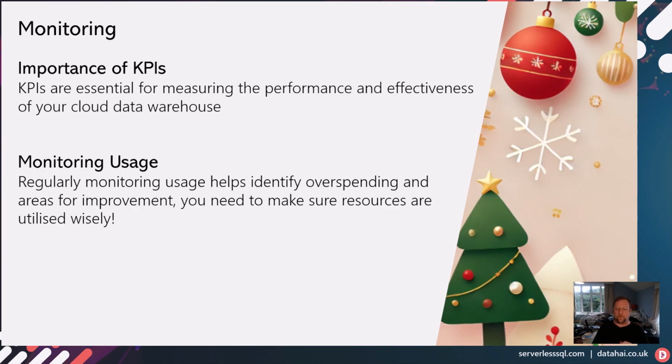Now, you can implement something. Is it actually going to be used? Now, I would say that implementing a data warehouse, regardless of whether it's cloud or on-prem, is a considered business decision. You want to make sure you're monitoring who is using it, who has access to it, what are they doing with it, and ultimately, have you provisioned the resources that are being used wisely?